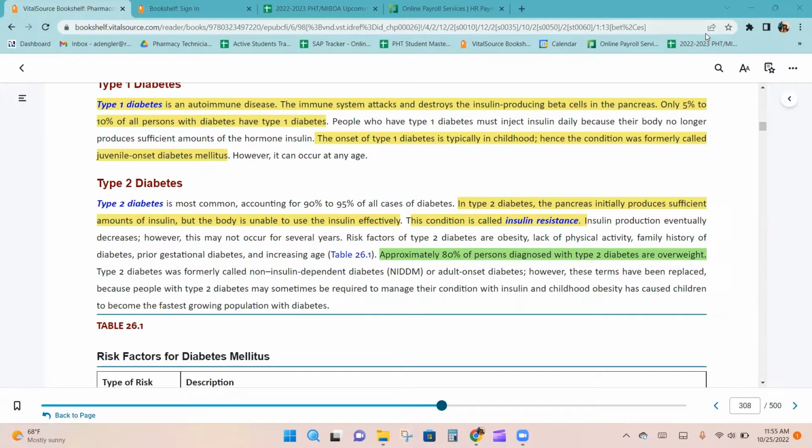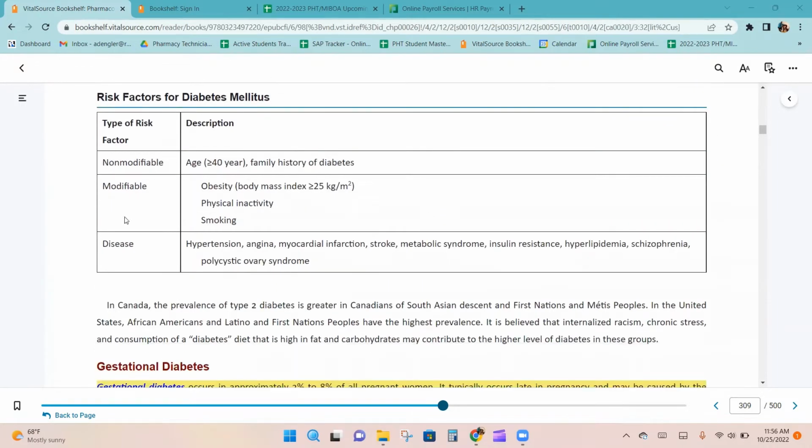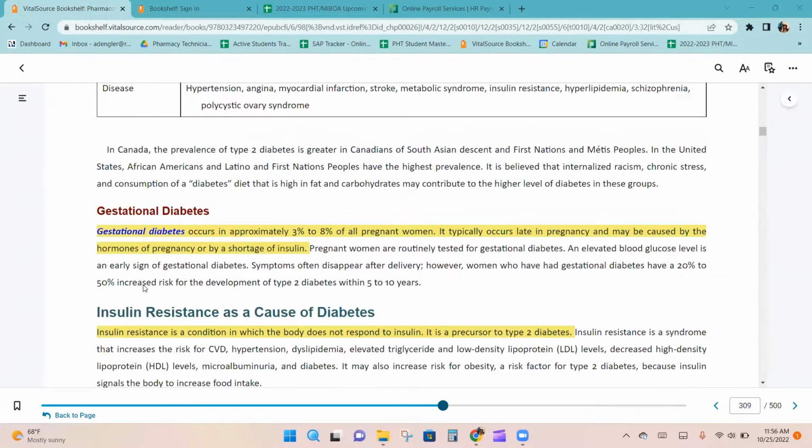Type 2 diabetes is most common, accounting for 90 to 95% of all diabetes cases. In type 2 diabetes, the pancreas initially produces sufficient amounts of insulin, but the body is unable to use the insulin effectively. This condition is called insulin resistance. Insulin production eventually decreases. However, this might not occur for several years. Risk factors for type 2 diabetes are obesity, lack of physical activity, family history of diabetes, prior gestational diabetes, and increasing age. Approximately 80% of people diagnosed with type 2 diabetes are overweight. Table 26.1 shows the risk factors for diabetes mellitus. We have non-modifiable, modifiable, and then disease risk factors.